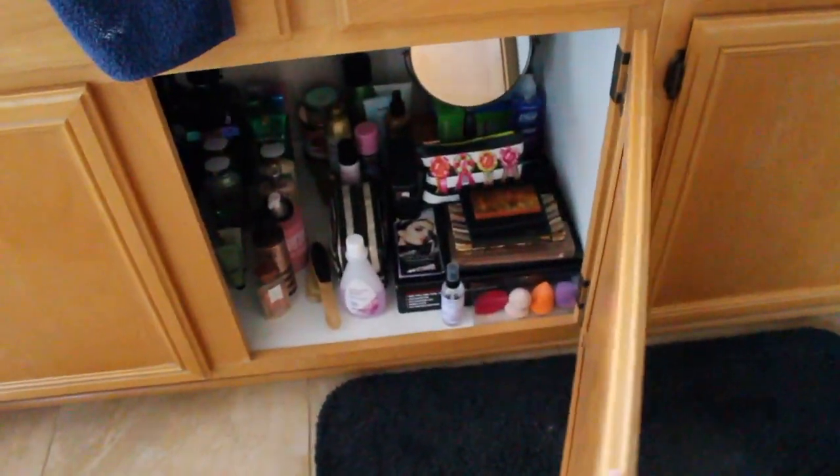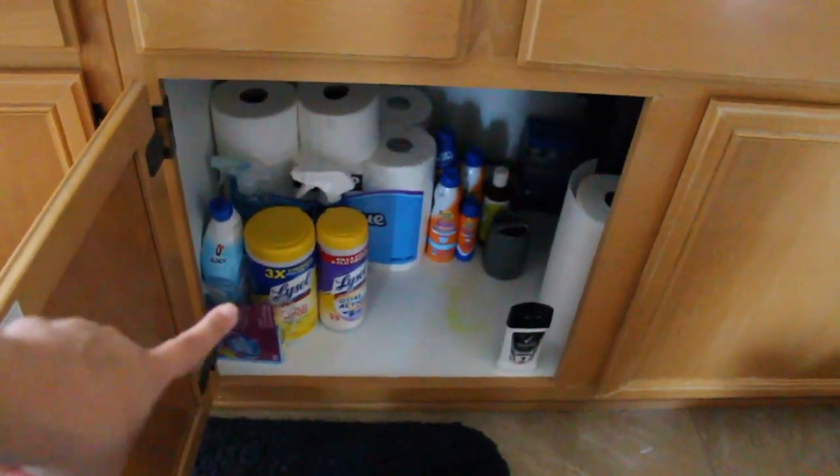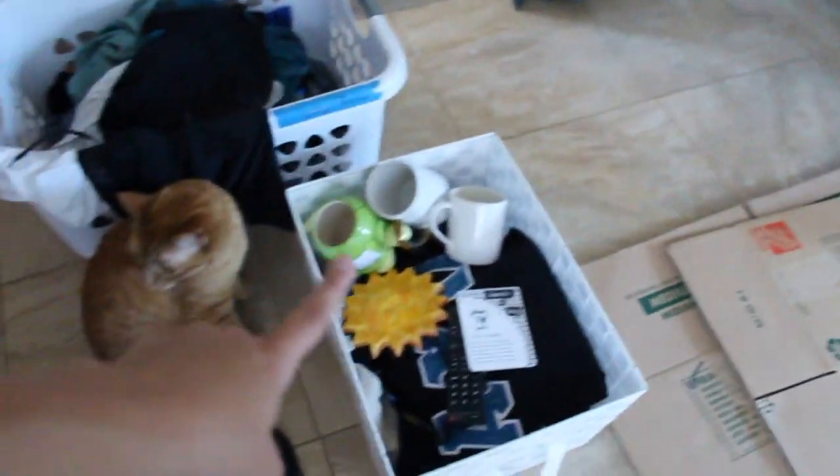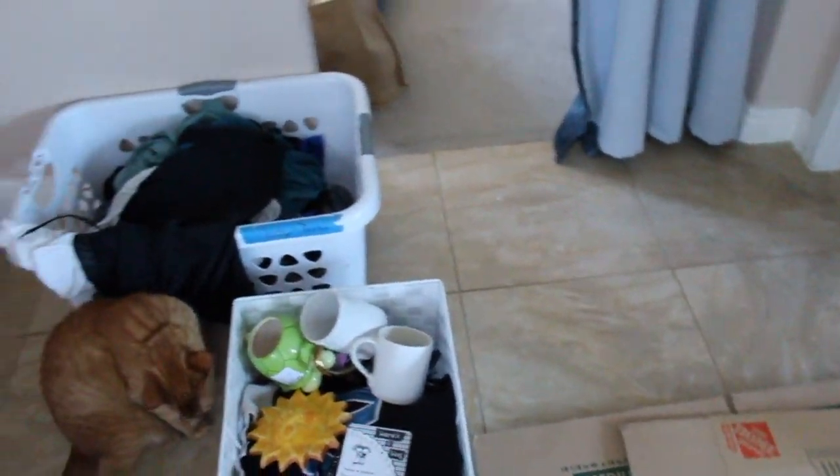So just finished. This is all done. It's very packed now. Then all of the cleaning stuff is all right there. I just need to put this in the closet, move those mugs downstairs. Let's see what else I have.